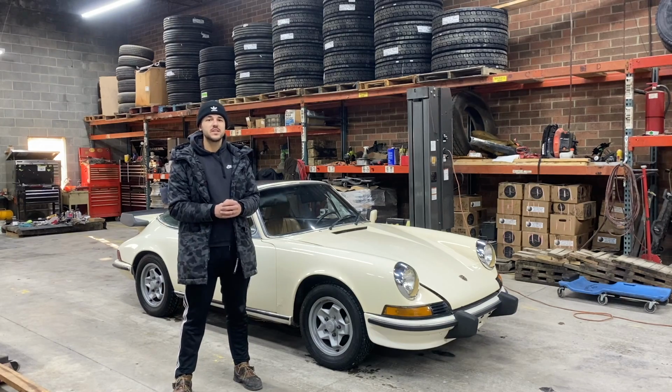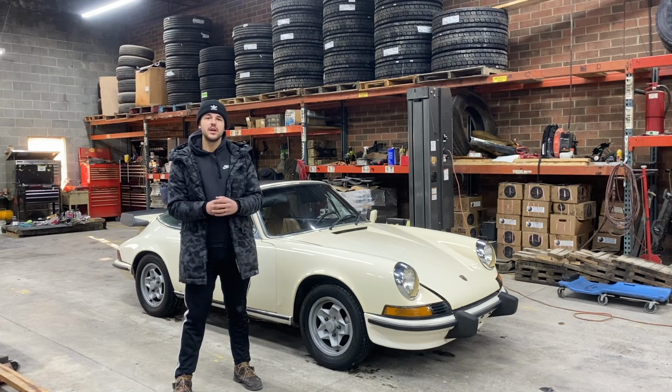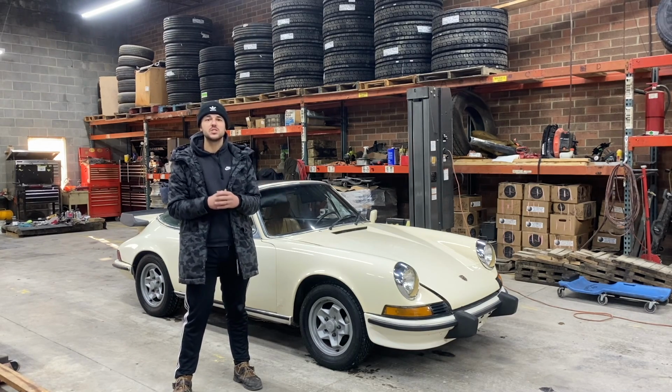Alright guys, so we got the car to the shop. We're going to go ahead and lift it up, check out underneath, and get this thing troubleshooting and see if we can get it started.